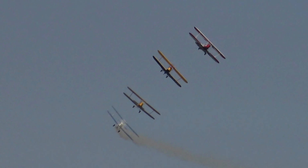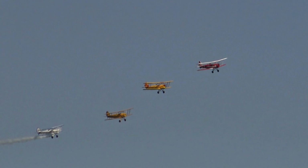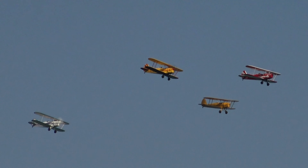Built as a biplane tourer and training aircraft. The first model, the 4A, was an advanced aerobatic trainer, and you can see the agility that they have with this aircraft here today, but with redesigned wings and the 130 horsepower de Havilland Gipsy Major engine.